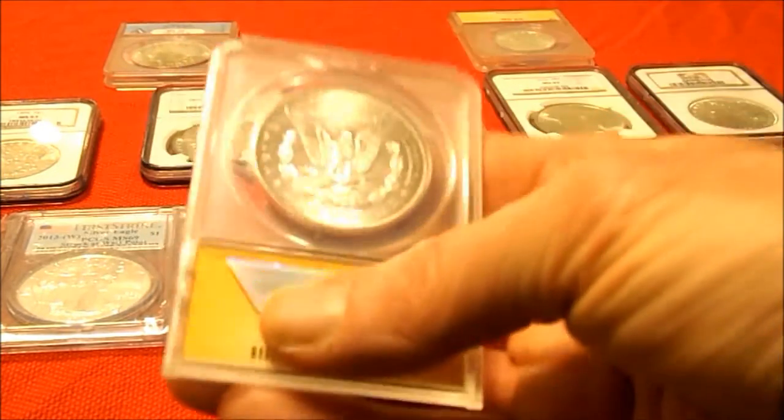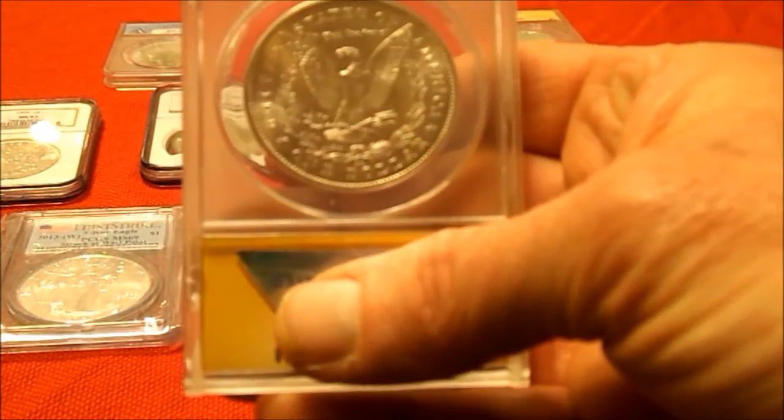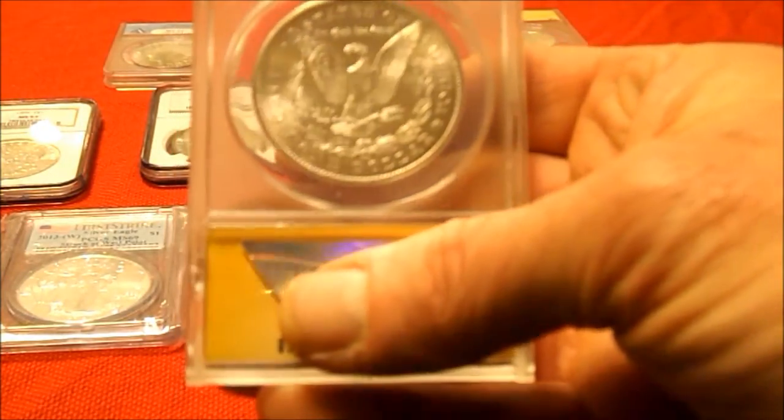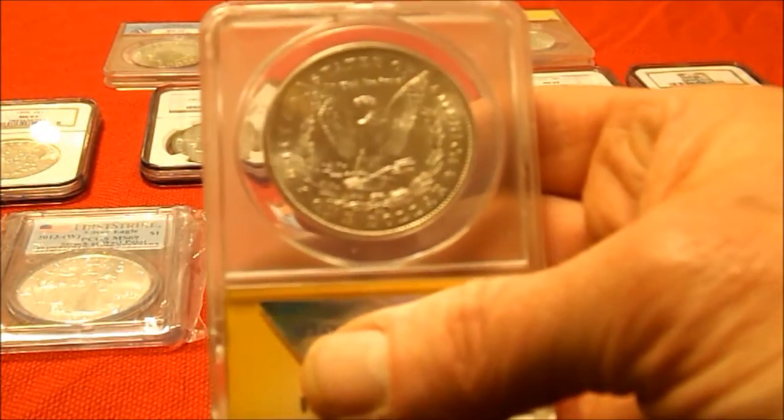There you go on the back there. I don't think you could... I got to get some new cameras. I don't think you're going to see that CC mark. I'll give it a shot. There, I don't think so.